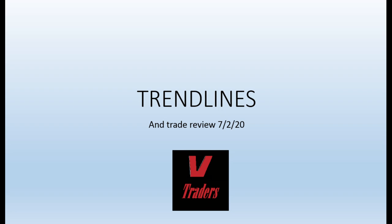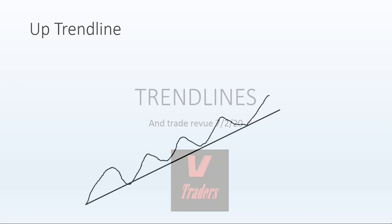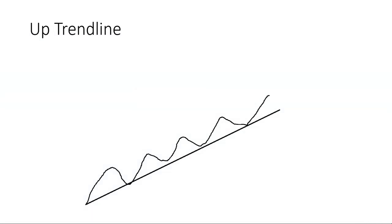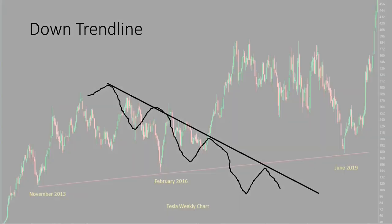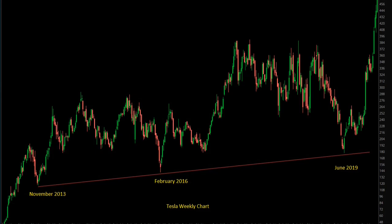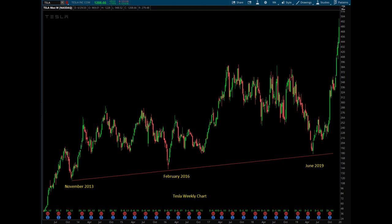For those that may not know, a trend line is simply a diagonal line that is angled up or down, drawn by connecting price pivot points on a stock chart. You must have a minimum of 2 existing pivot points, but the more the better. But on the higher time frames, don't discount the value of only 2 pivot points if they are distinguished and well spaced. Here's an example of what I mean.